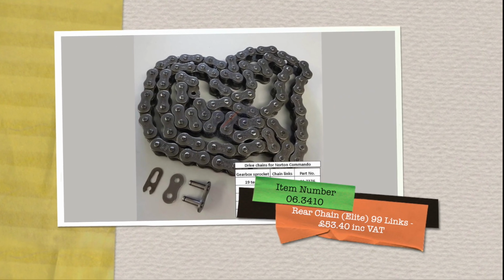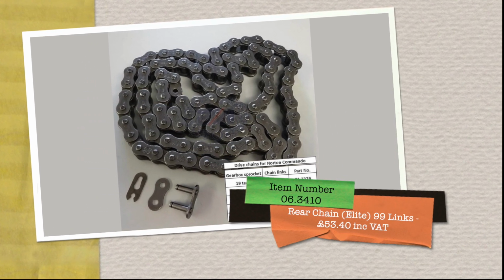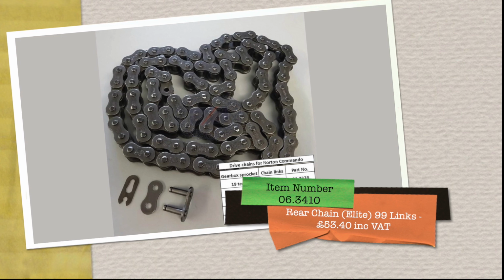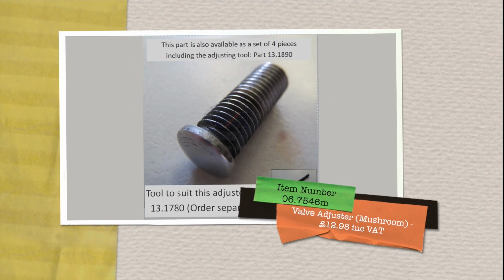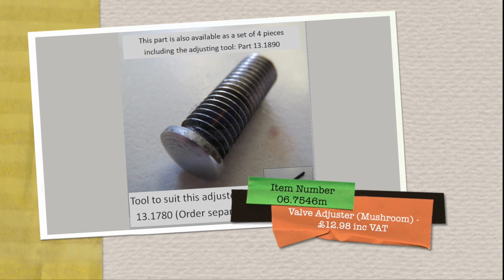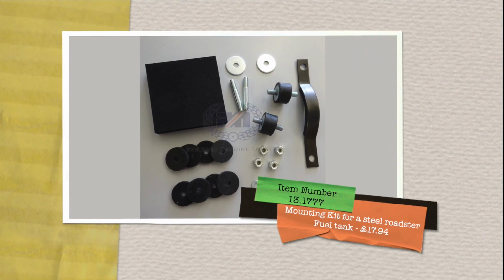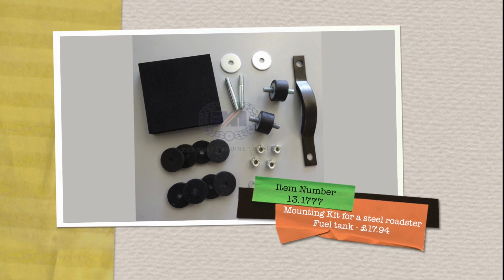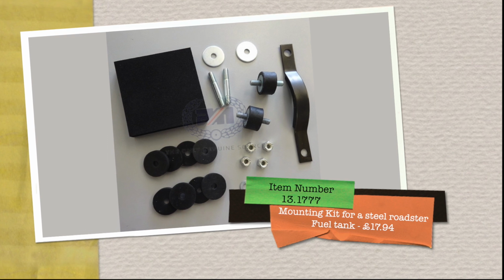While the rear chain Elite 99 links 5/8 and 3/8 530 for the 20 and 21 tooth gearbox sprocket is £53.40. This valve adjuster mushroom head is £12.98. And the mounting kit for steel ROADSTER fuel tank for the 850 Mark III is £17.94.